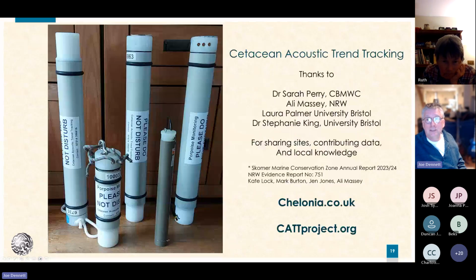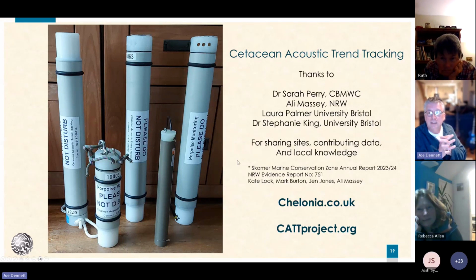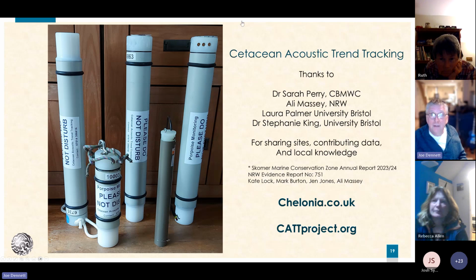So yeah, thanks to the people in Wales who sent this stuff in, and the SWME Marine Conservation Group who sent me a lot of data to compare it with as well. But there is a website, the catproject.org, where we put a lot of these results and a lot of the data and some of the projects we're looking at. But that's it from me. I know we're running a bit late, so I'll end there and we can move along.